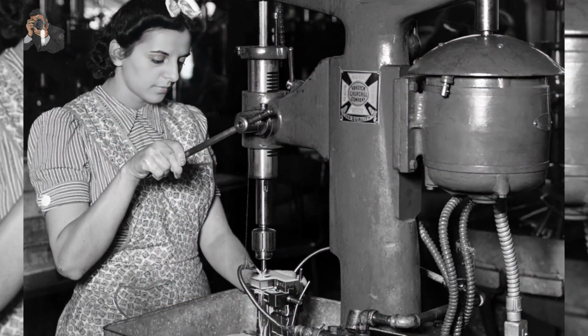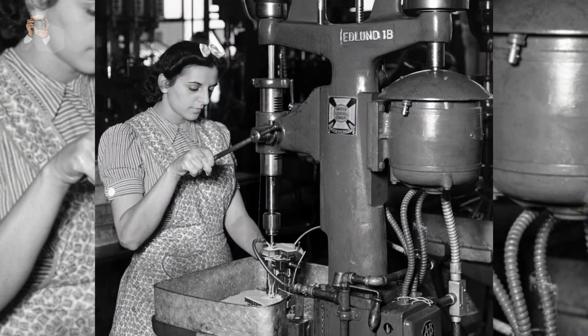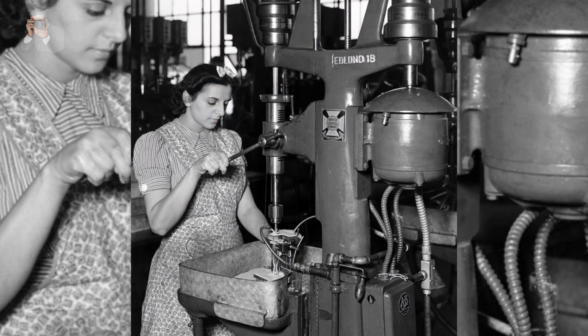A female employee operating a large drill jig at the Winchester Repeating Arms Company factory in New Haven, Connecticut during World War II.